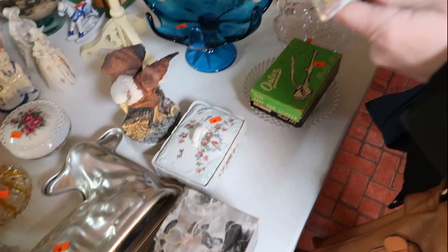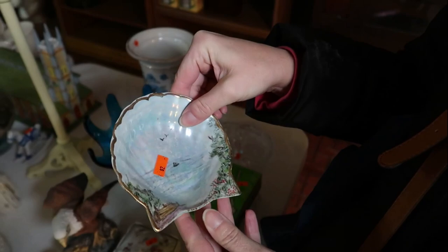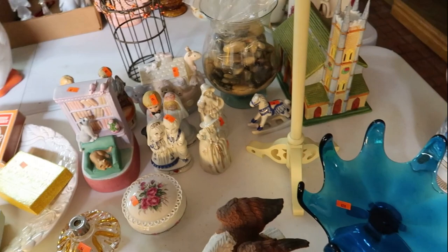What is that supposed to be? Shell. Oh, what does it say? Double Phoenix. Oven proof. Huh. Ironstone, something ironstone. Kind of pretty. It's very different.